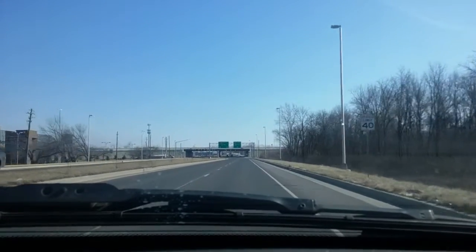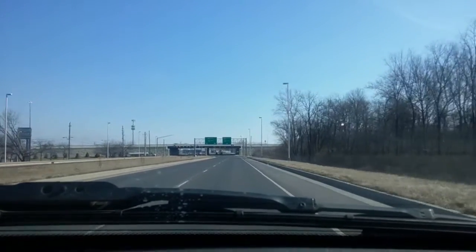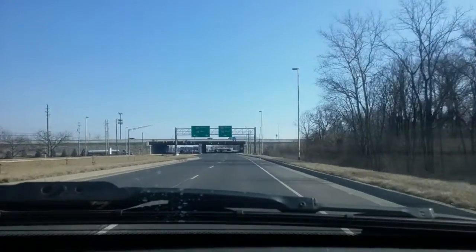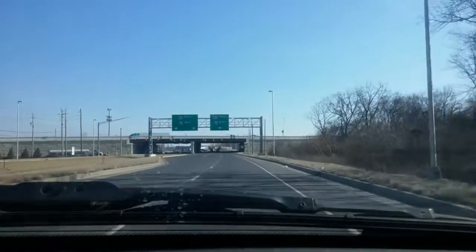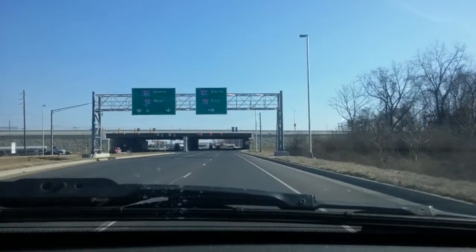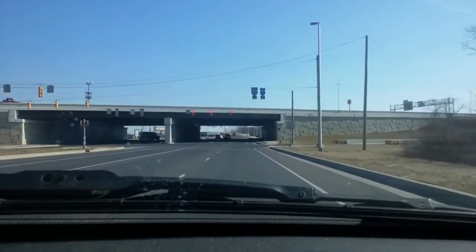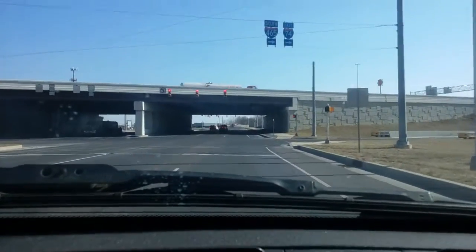Thought what I'd do today is take you guys for a ride through Speedway, Indiana, where the Indianapolis Motor Speedway is at. Right here in front of us is the exit ramp to get off for Speedway, Indiana. Crawfordsville Road, 136 ramp. We're going up under I-465 right now.